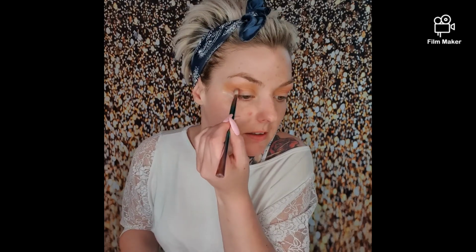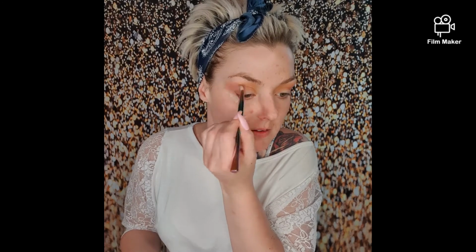And then going slightly up onto the tape. And that tape will stop any product from going below that line. But you see for that purple just how pigmented that really is. It'll look a bit crazy until the tape comes off. And I'm just sweeping that into that transition shade in the crease, blending them together.